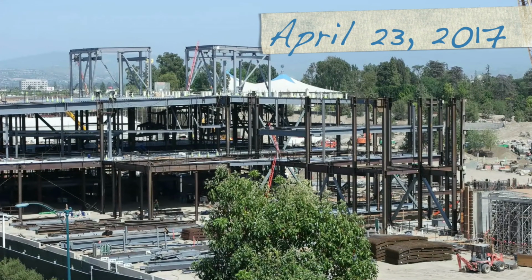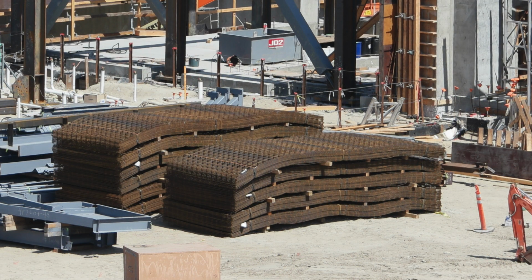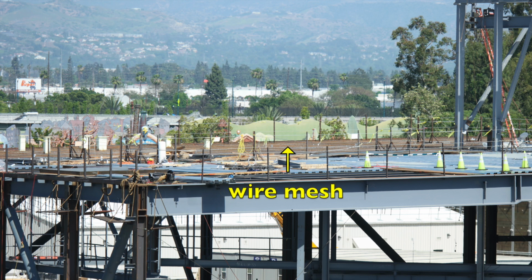Today is April 23rd, 2017. At the battle escape location, a lot of welded wire mesh has been brought in. And if you look closely at the top of the building, some more wire mesh has been laid out on top of the decking. Welded wire mesh is used to reinforce concrete, which gives the concrete structural strength. And in the long run, this helps minimize cracking in the concrete.